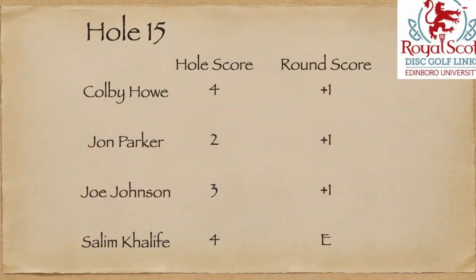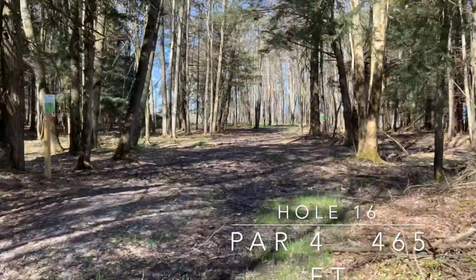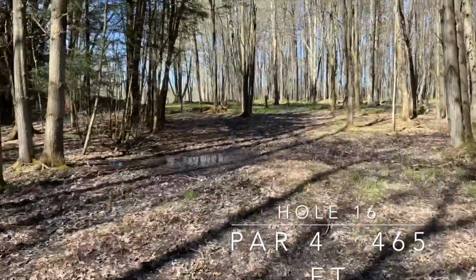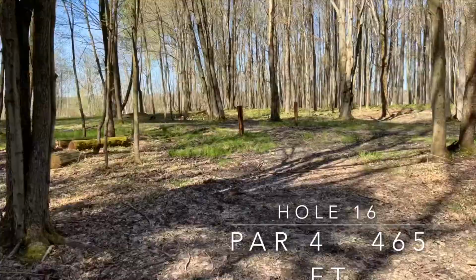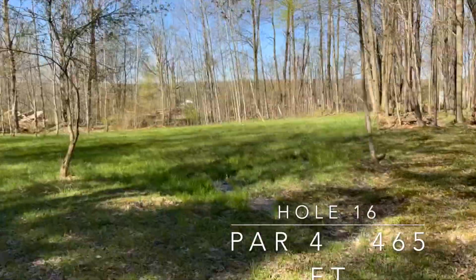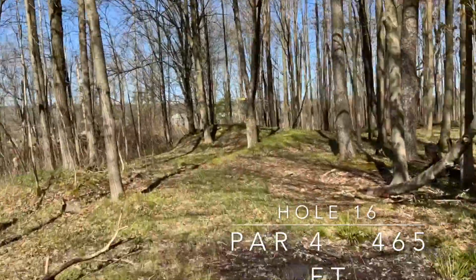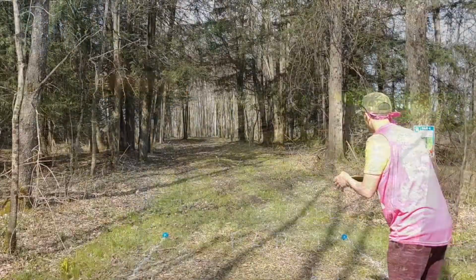It would have been the bogey there. So we're all pretty tight on the card. Salim is playing well with a one-stroke lead on the rest of us. On to a third par four that's a challenge. It's a bear, but it's a fun one to play. Try to throw a hyzer off the tee, end up in this opening on the left, and then come into the basket that's mounted up on this gopher mound.